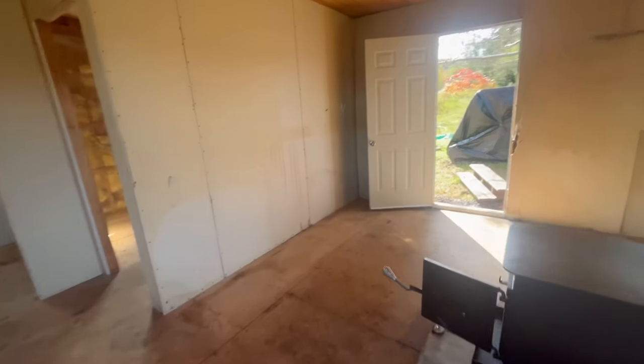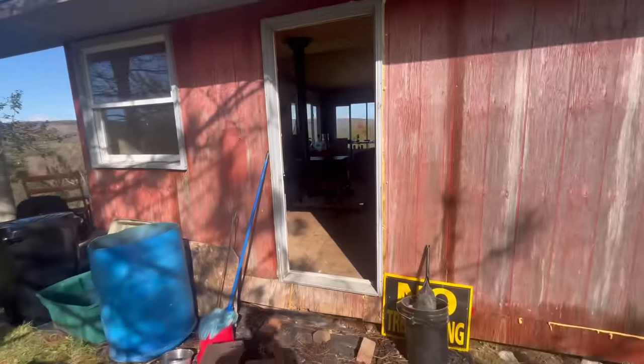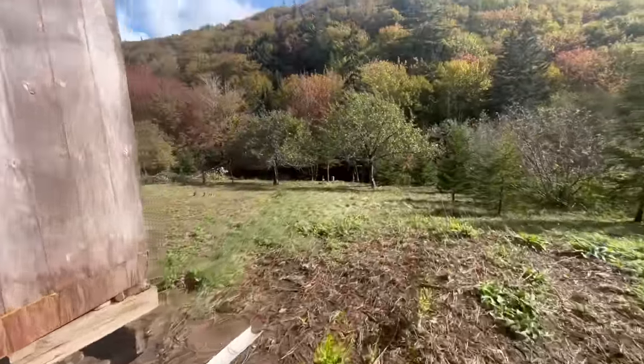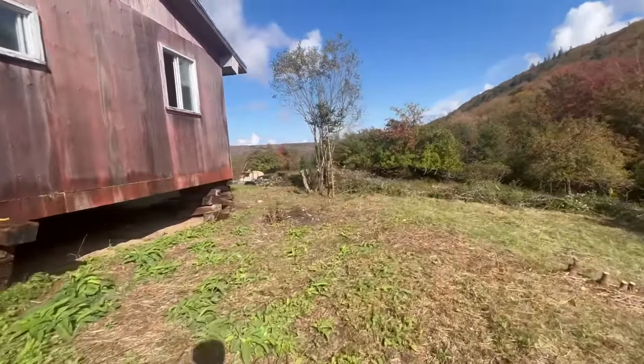Because I've lived in a van for the last 3 years, I'm very minimalist. I don't have a lot of things on purpose. And I don't need a lot of things. And I think that's why when I was thinking about this cabin, I was just really thinking about a bigger version of the van, which might sound funny, but anyway.